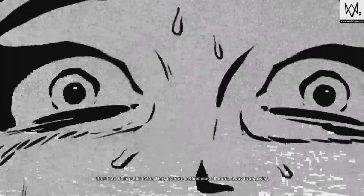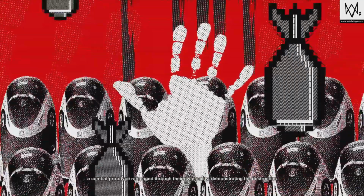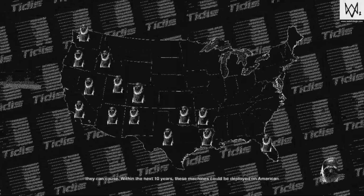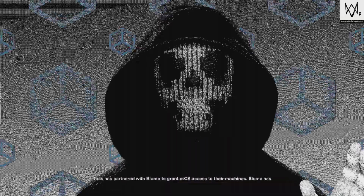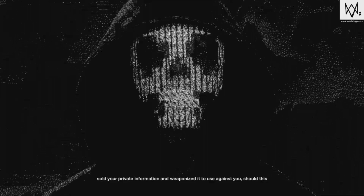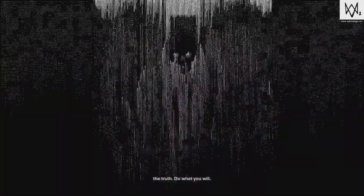Compared to other Silicon Valley titans, Tidis goes unnoticed. They do not put effort into their public face. They operate behind closed doors, away from prying eyes. DedSec pride and what we found should worry you. Tidis is using your tax contributions to fund military-capable machines. Today, a combat prototype rampages through their own facility, demonstrating the destruction they can cause. Within the next 10 years, these machines can be deployed on American soil. If you do not exercise your right to protest them now, they will build an army to keep you quiet and compliant. Tidis has partnered with Bloom to grant CTOS access to their machines. Bloom has sold your private information and weaponized it to use against you, should this project continue. We will not stand idle while that happens. DedSec has given you the truth. Do what you will.